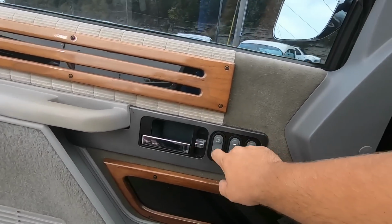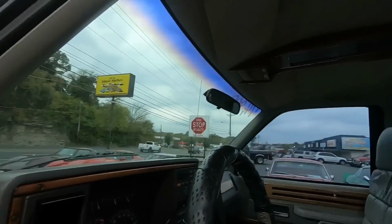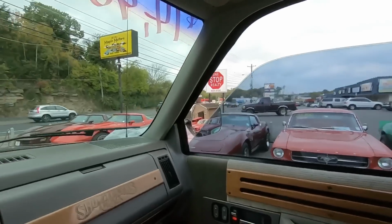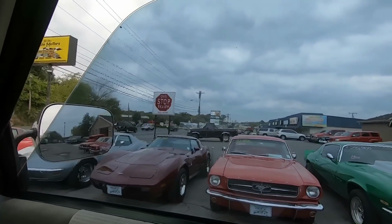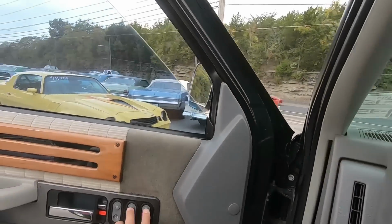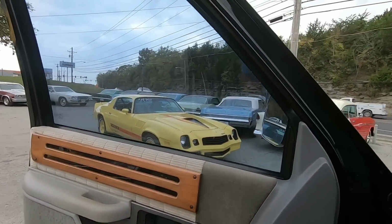The power locks, power windows. The tint's a little bit messed up on this side. Tell it's been done a long time. I mean, it is a '94 model, so the tint does fade after a while. This one's blue over here, but it's not all crinkled up.